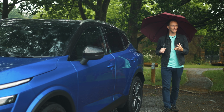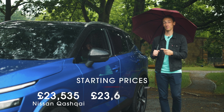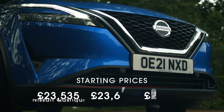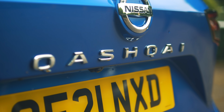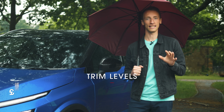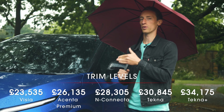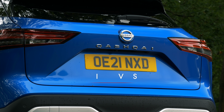The Nissan Qashqai is priced from £23,535 right up to £37,835, but Nissan expects just 1% of buyers to go for entry-level Visia trim, which basically only exists to give the car that temptingly low starting price. Once you go up the trims, it does begin to look on the pricey side, even though at the entry-level price, it does undercut the Ateca and the Karoq.